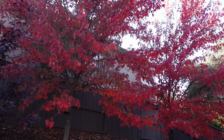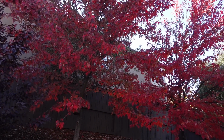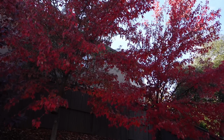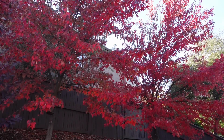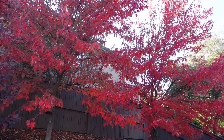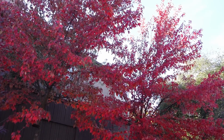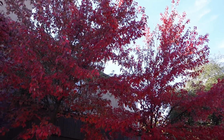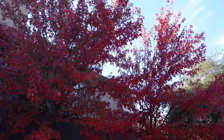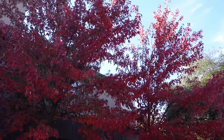So our glorious red maples, I believe these are October Glory, and they look incredible. This guy is still kind of suffering. You can see we had some burn scars from last year even, and it hasn't recovered very well, so half of the tree is kind of dead. But we're not doing anything about it.